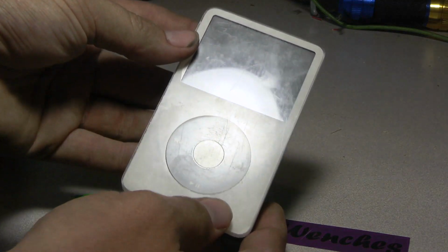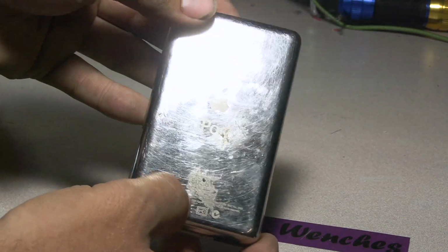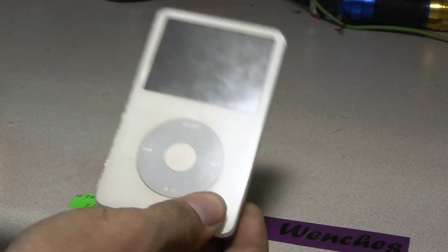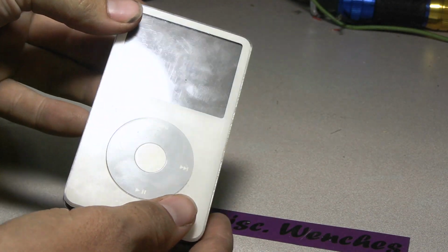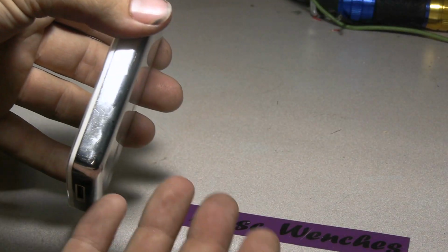Today on the table we have this iPod. It's the same as the other one I just showed you. It's a 60 gig 5th gen iPod. This one's in white though. My little friend, the bastard he is, got this thing for $6, and it's a little bit tattered on the front, but that's nothing you couldn't clean up or replace.